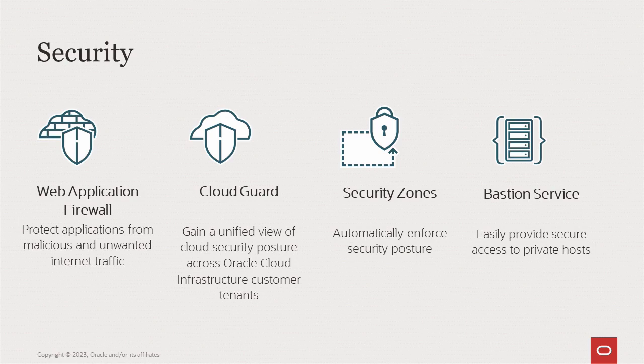So if you look here at the left, you have your web application firewall. It's a managed firewall service, and it will be mainly there to protect your applications from any malicious and unwanted internet traffic. And you'll have several different areas that you can configure when you set this up within your web application firewall policy to maybe protect against things like SQL injections, cross-site scripting, DDoS attacks, and all of those.